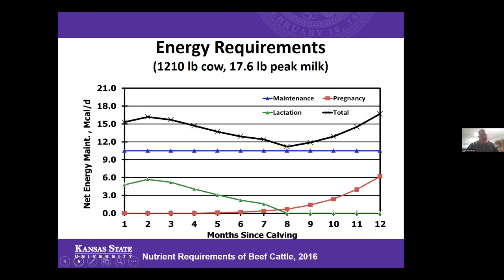The other aspect of early weaning that we've alluded to here is that once we remove the calf, we take a cow that was lactating and now she's a dry cow. And if we think about the energetics of doing that, in terms of how it impacts that particular cow's energy requirements, as you can see in this diagram, maintenance energy requirements are going to remain relatively constant. You can see the impacts of both pregnancy as well as lactation here.